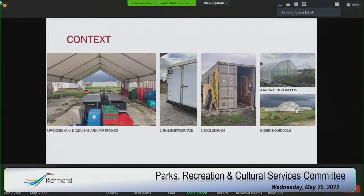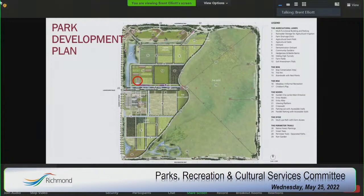I think in doing so, it would also start to clean up the property, and it will start to implement and put in a stronger presence for the farm on the Garden City lands, and really start to demonstrate how KPU is implementing or furthering implementation of the park development plan. And as you can see here, in the little red circle, there was always anticipated some kind of structure on the KPU farm.